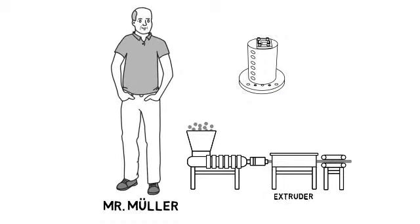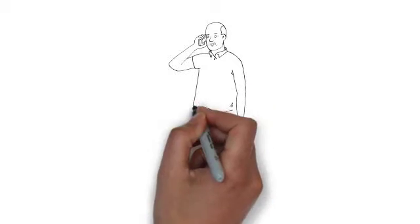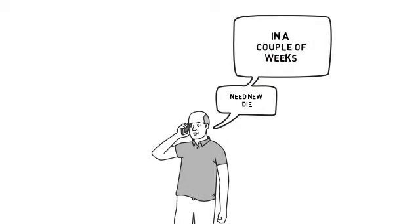In fact, he already has a new order lined up, so he is in need of a quick solution to realize the new die. He calls his die maker, but both of them realize that it would take a couple of weeks to tackle this task in the conventional way. Mr. Müller comes up with a different idea.